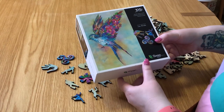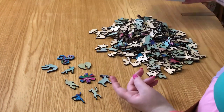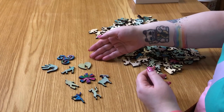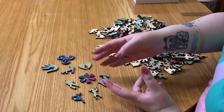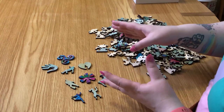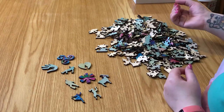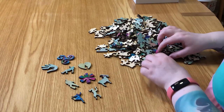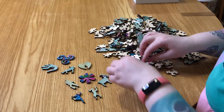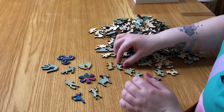But otherwise, the other thing is we have distinctly shaped pieces to some degree. So I can look at trying to go by piece shape on the blue parts of the puzzle instead of just trying to find edges. So let's start turning some of these over, and I'll try and put some of the colorful pieces together, I think.